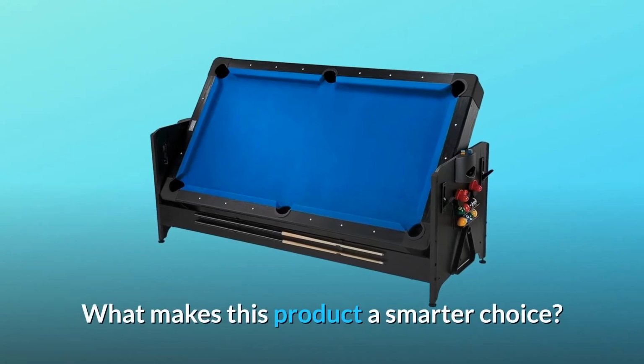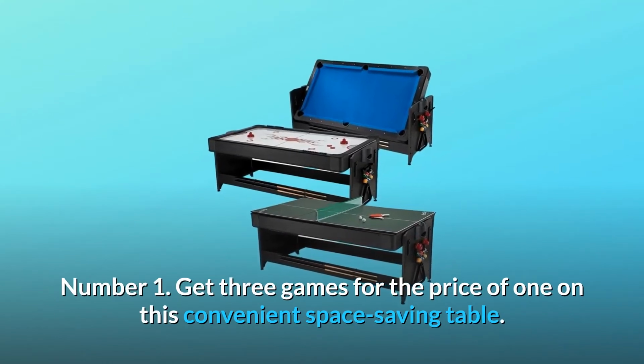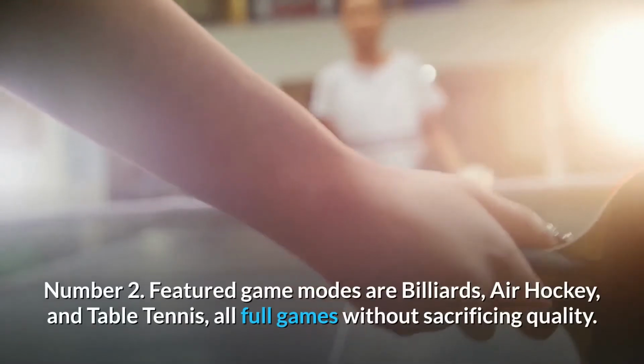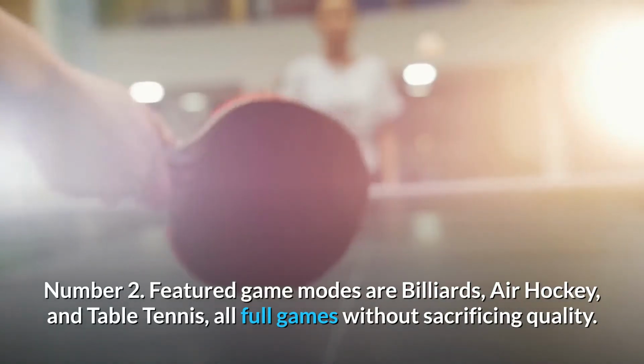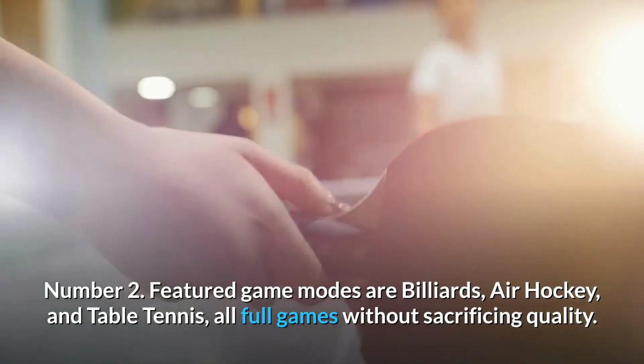What makes this product a smarter choice? Number 1. Get 3 games for the price of 1 on this convenient space-saving table. Number 2. Featured game modes are billiards, air hockey, and table tennis, all full games without sacrificing quality.